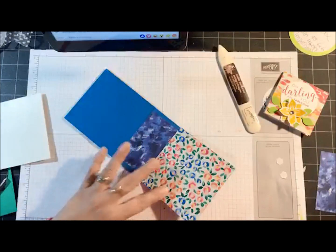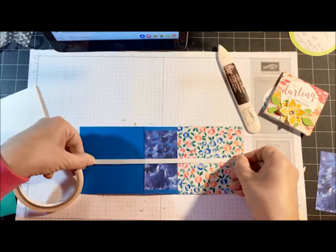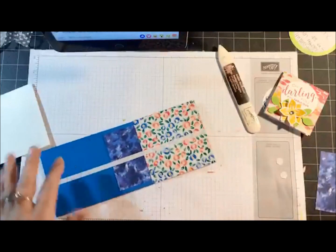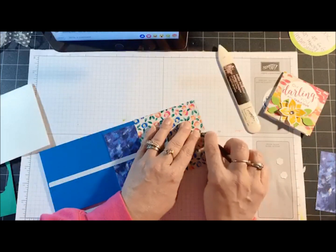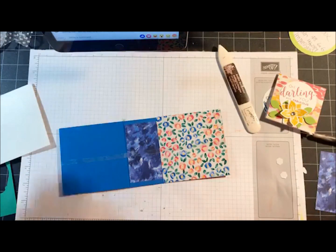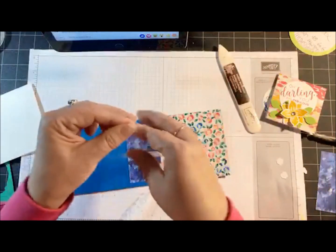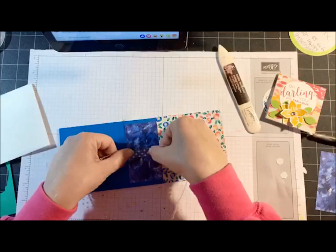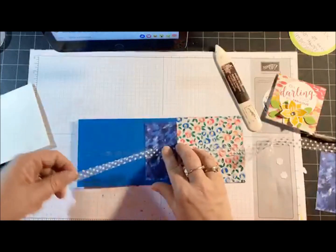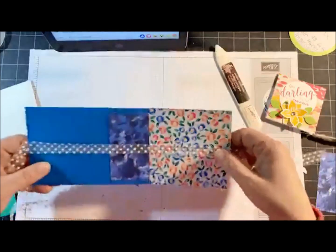Now, one more thing I want to do is add some tear and tape right in the center. And this is where we're going to glue the ribbon down. And what I did with my ribbon, 26 inches, I am actually folding this in half. And I'm going to find the halfway point and then just go across. Okay, so now I'm going to form the box. This is all set for now.